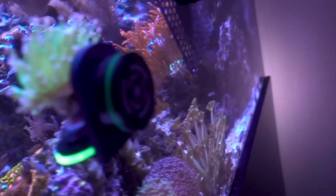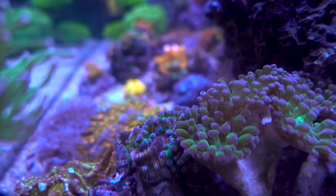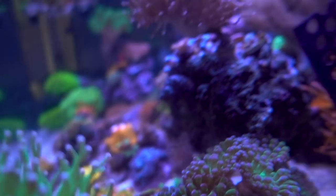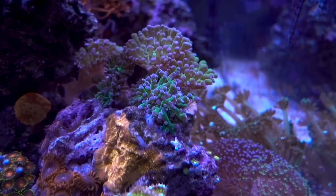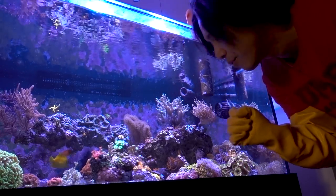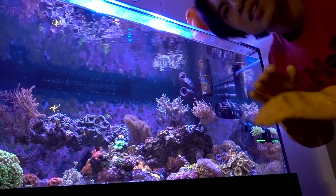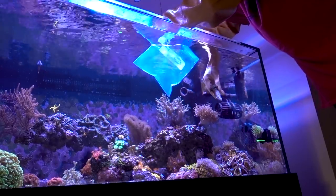This sucks, dude. One more look. Yeah, the top of it, you can see, it's already kind of browned out. It's on the way out, even though from the front you can't really tell. It still has the tentacle size. I can't even speak, man. In this particular case, if I have to guess, I think it's the lepto that stung the frogspawn to oblivion and just took it out.